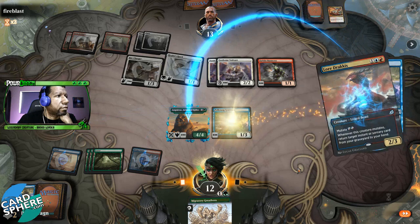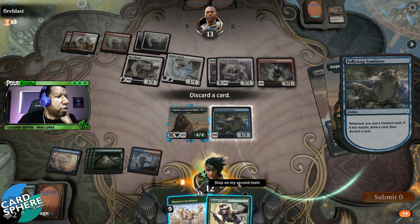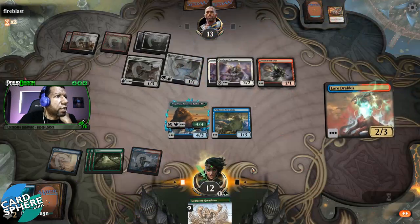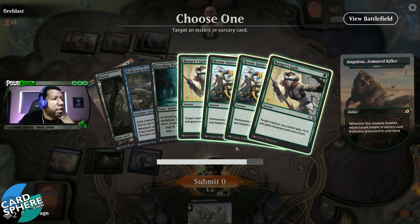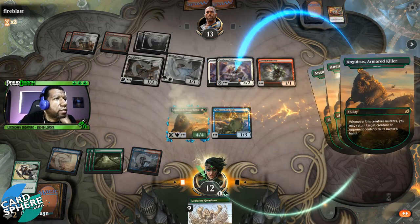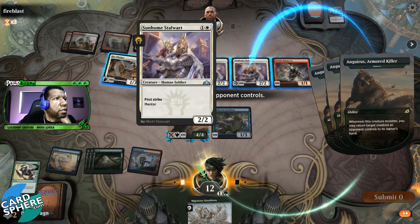I mean, because at this point, we're mostly just looking for Sterix, right? I will put, I guess, Ranger's Guile back in hand. Because if we get Sterix, it'll be 1, 2, 3, 4. So yeah, we'd really be able to still be able to use that. Target creature, that. Again, that one's already being targeted. So let's target this one.